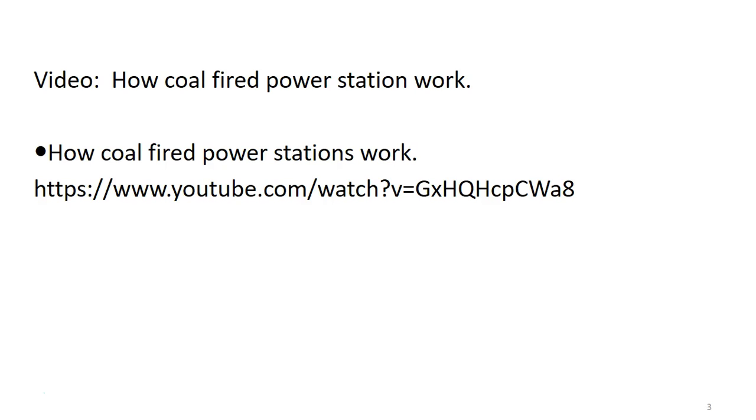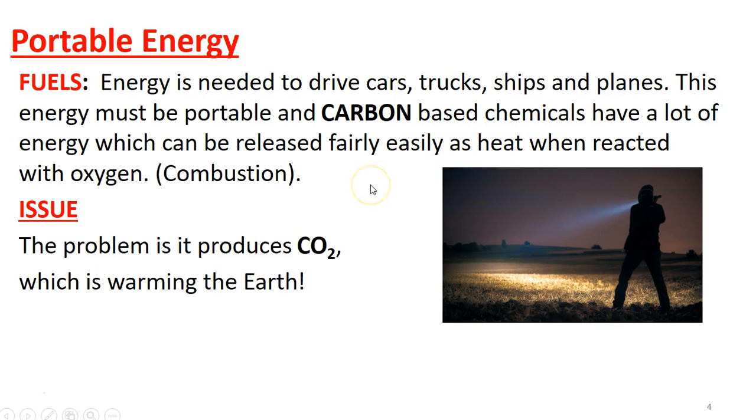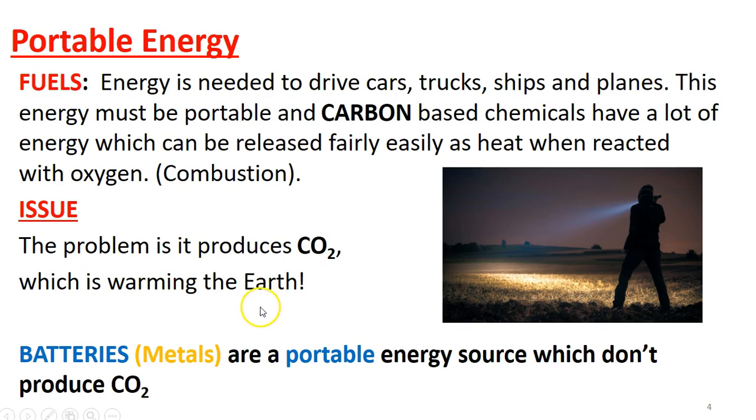If you don't know how coal-fired power stations work, there's a video on this YouTube channel you can have a look at. The reason that we're interested in batteries is there's a few reasons. I've already talked about this, that we need some sort of chemical energy that's easy to transport and move around for our trucks and cars and everything. At the moment we use carbon-based chemicals to contain the chemical energy, and they have a lot of energy in them. The problem is obviously when you react them with oxygen, you're making carbon dioxide, which is warming the earth.